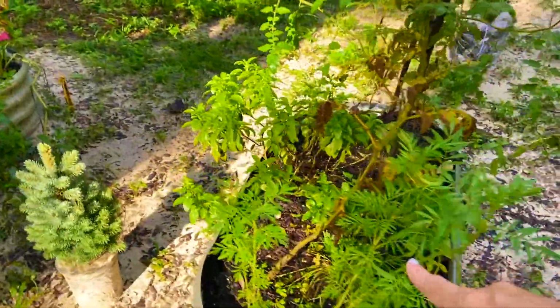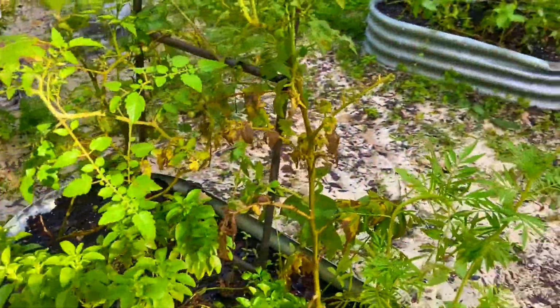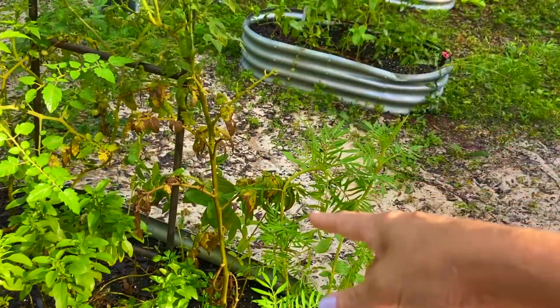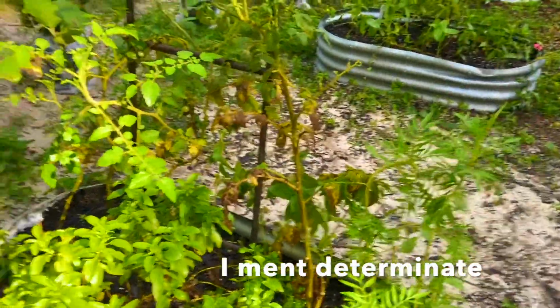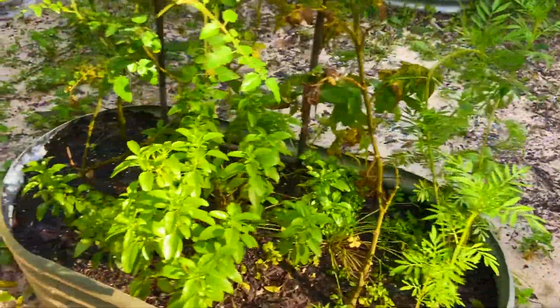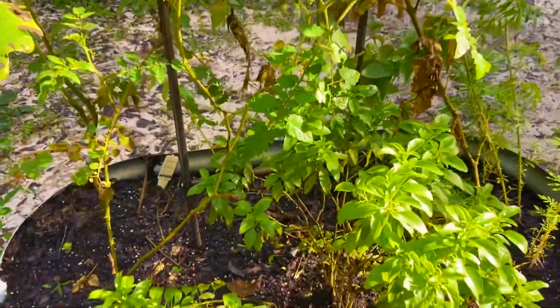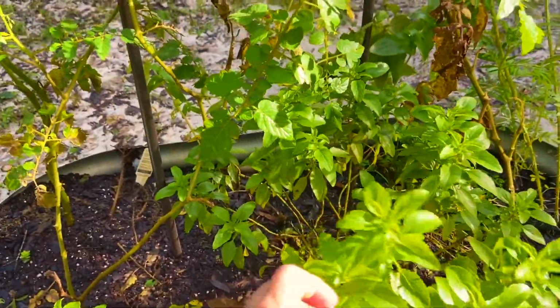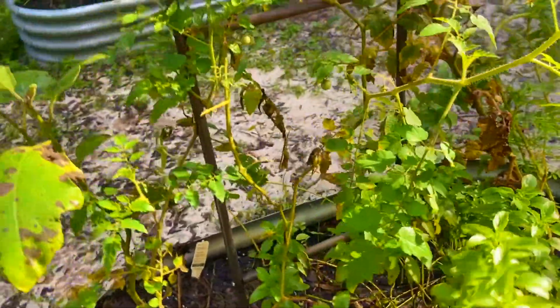And then in this bed, I had, I think this was a beefsteak tomato. It was an indeterminate, so it's done. Some marigolds in here. I have some parsley. I have some of my favorite flowers here that I love so much.